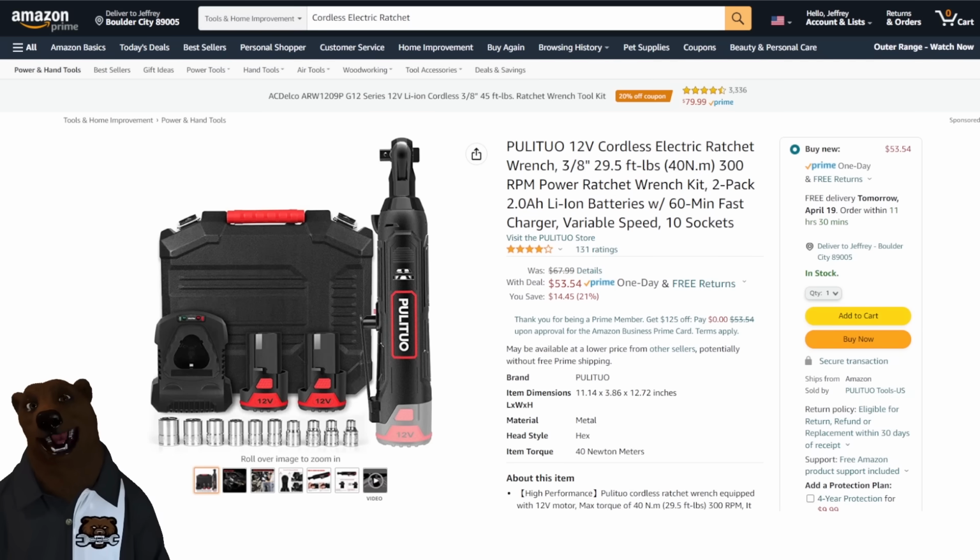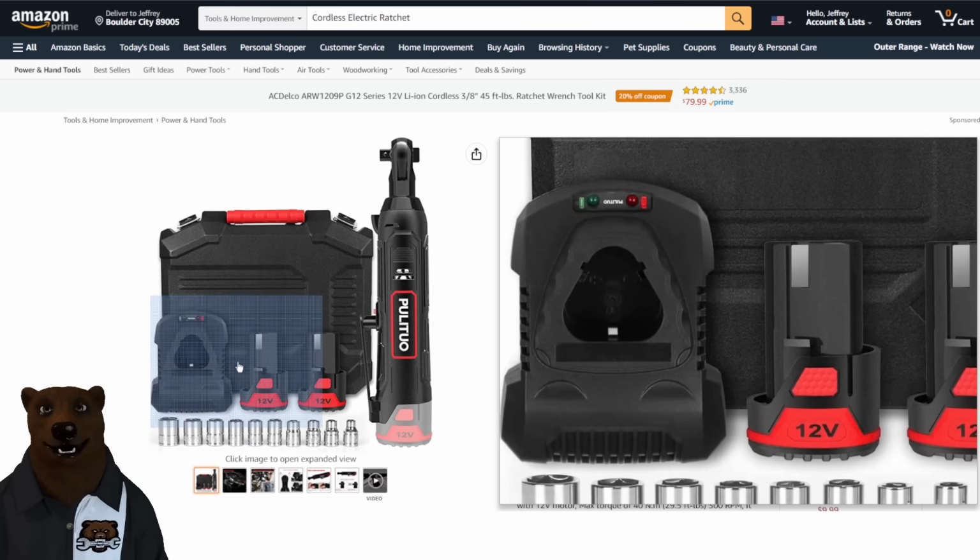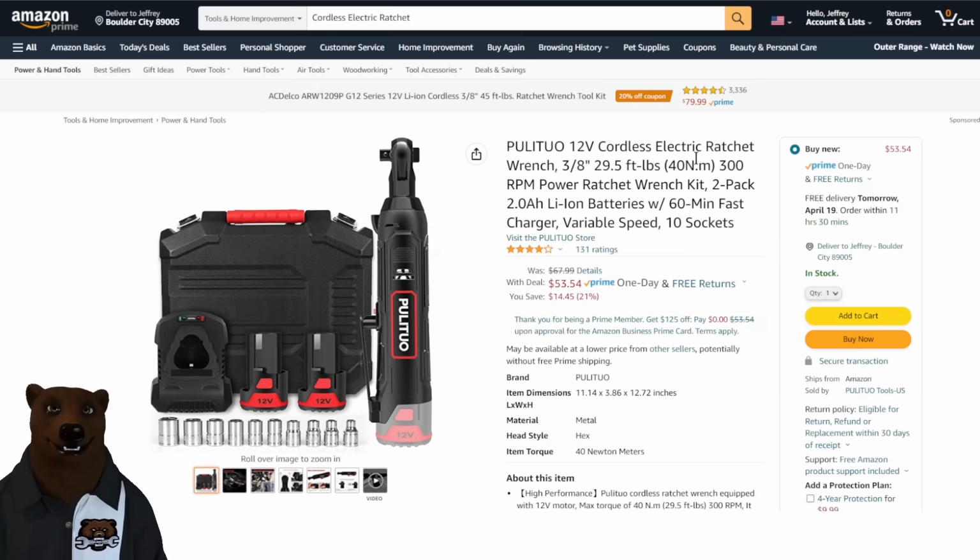All right, E-ratchets, the cordless electric ratchets here. Now, Plutia or whatever, they sent me some stuff a while ago. I've never really talked much about them, just every once in a while, but they've got the 3/8 ratchet here, coming with 2 batteries. It even has a set of sockets that you will probably never use, but anyway, in the case. You get the 2 batteries and the charger there for $53.54. That is pretty cheap.